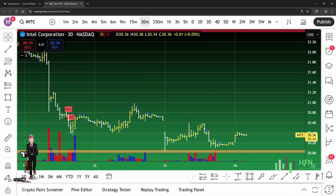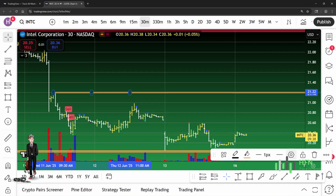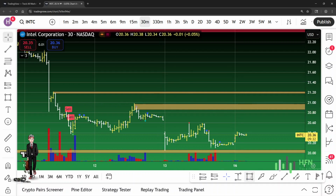You can see on the 30-minute chart where we potentially have sellers. Here and here. So yeah, price could go higher in Intel, but I'll be looking for the market to top out at one of these 3 points. These are where sellers are positioned and stationed.